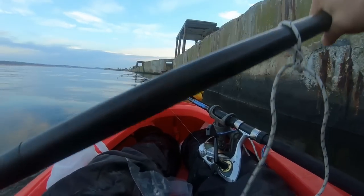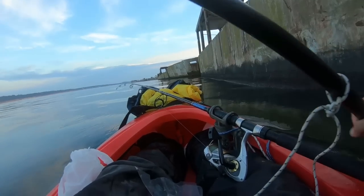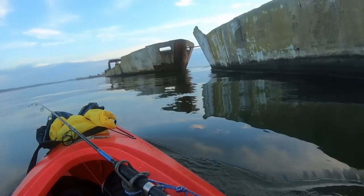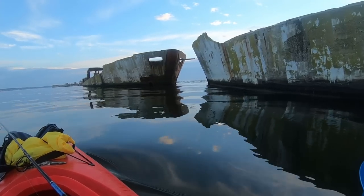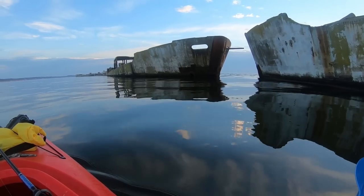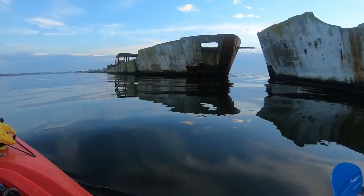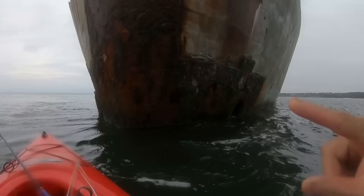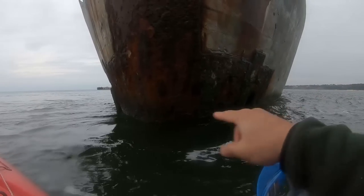That spot wasn't really holding any fish, so I'm going to try down here where Ryan almost died. So much calmer. You can see right there how the water changes. Over there you got a lot more waves, and over here the ships pretty much block off the ocean waves for you. The difference in what the wind makes. See how much rougher it is over here? How calm it is right here?